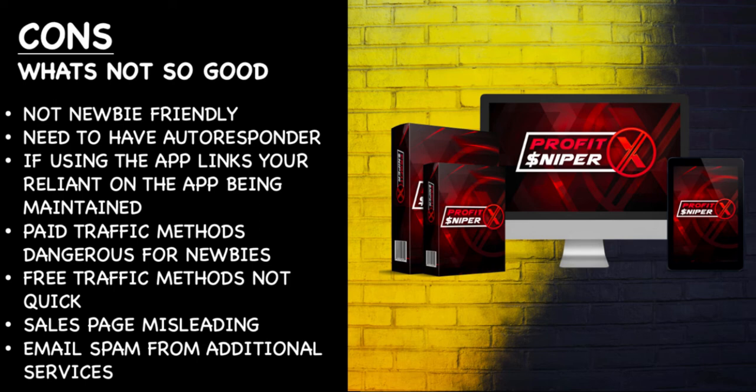There's some paid traffic methods, dangerous for newbies. Don't use solo ads if you're a newbie. Don't use paid ads if you're a newbie. You've got to learn to walk before you can run in this business, and you can spend a hell of a lot of money very quickly and not get any results. So you've got to be very careful of that if you're a complete newbie.